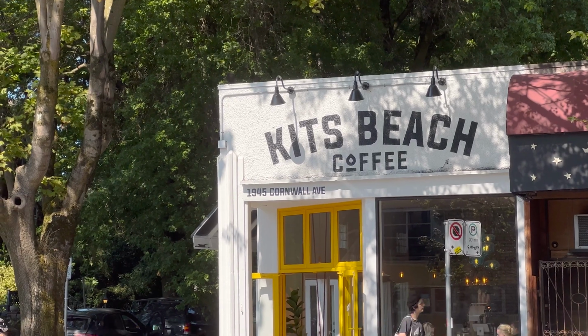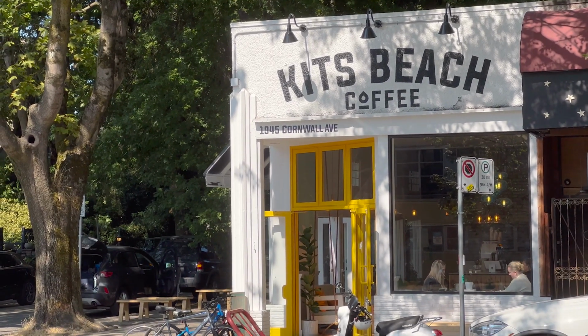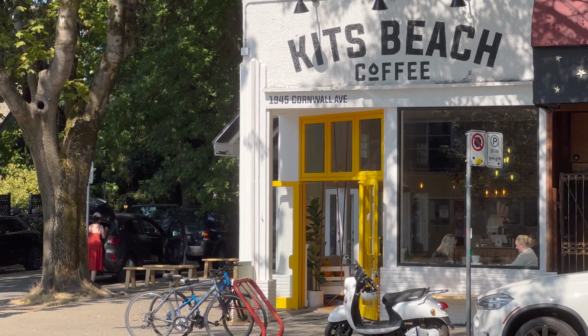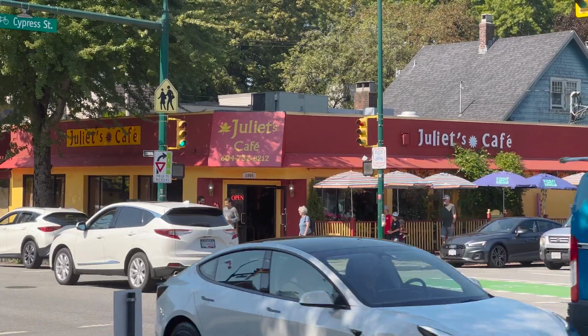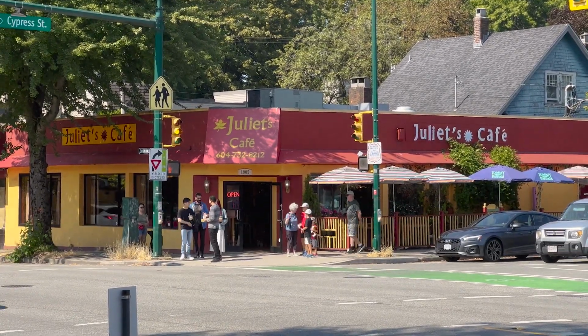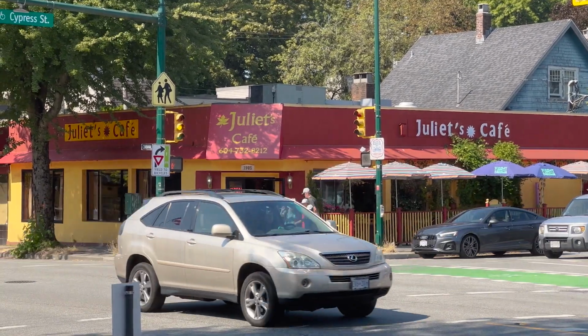What I really love about the Kitsilano neighbourhood is how much it feels like a very nice and calming community. There are so many independent shops, from coffee. Everybody loves coffee here in Vancouver, it's huge. So there's loads of coffee shops. And then there are gorgeous little cafes and restaurants, including Juliet's Cafe, which we've gone to a couple of times because it's very calming in there. The people are very nice and the food is delish.